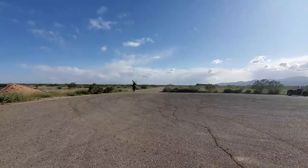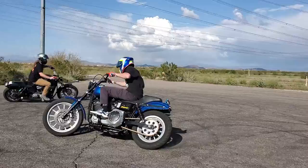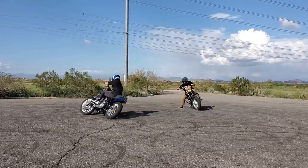I got the bike from my buddy for $4,500, and all in all I'm probably like $6,000 or $7,000 into it. Total. So even high end, maybe $8,000, but it just goes to show you can get a solid stunt build for not too much.